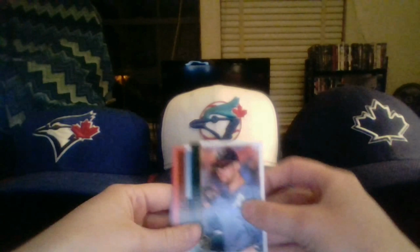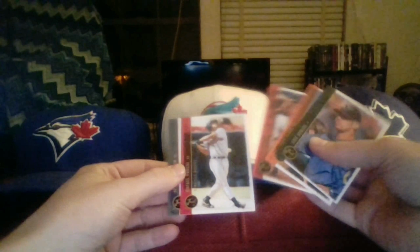Eric Dubose, Rick Elder, Alex Escobar, Raphael Ferkel, I actually know that name, sort of. Peter Burgesson. Okay. I'm 90% sure these packs are, like, rigged, weighted, or whatever. Because, you know, that's how people are.